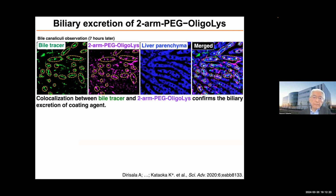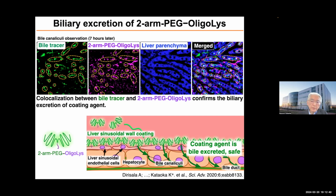To confirm whether it's indeed excreted into bile, we performed co-localization experiments with a bile tracer, as shown in this figure. As you can see, significant co-localization occurs. Therefore, as illustrated in the scheme below, this two-arm polymer adsorbs to the sinusoidal wall for a certain period, stealth coats the wall, and is then slowly excreted through bile.